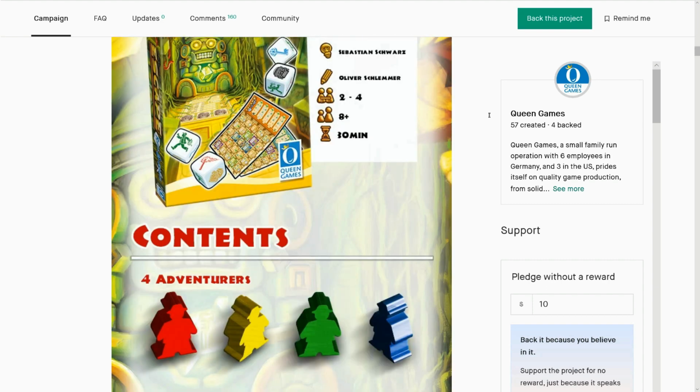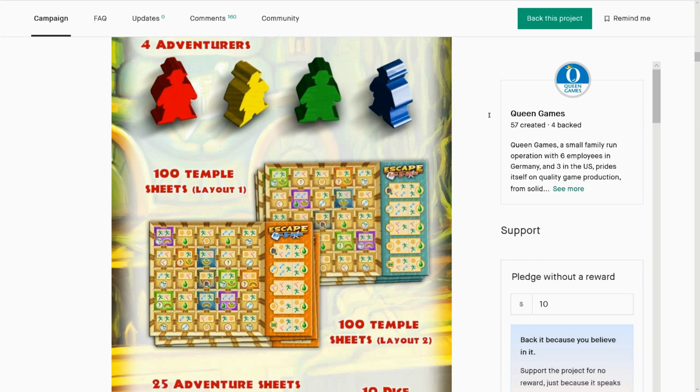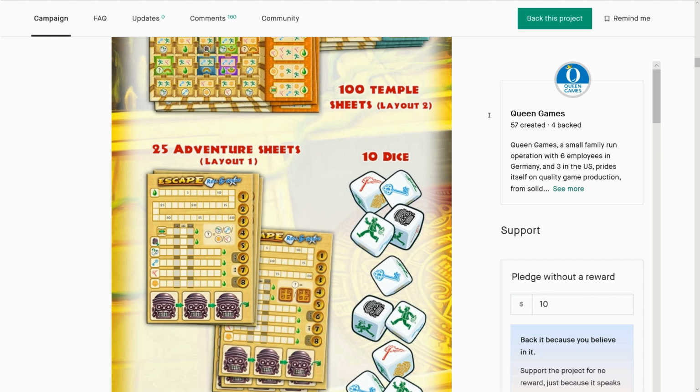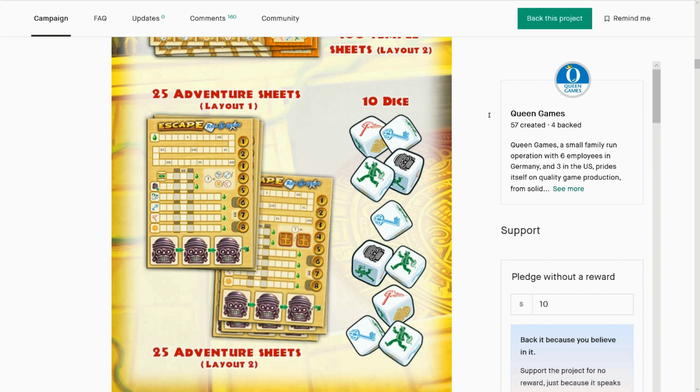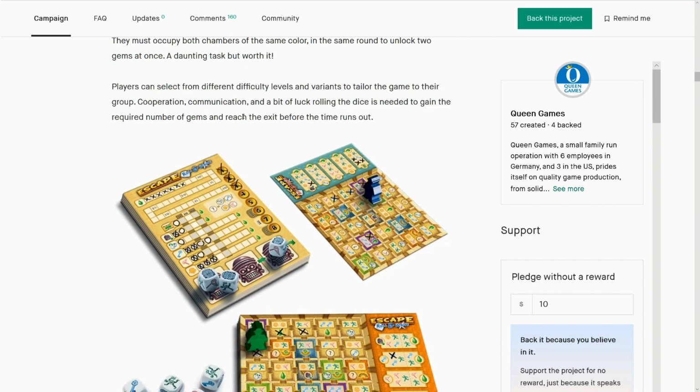It's like the board game on a piece of paper. It's like a travel version of Escape, is what it is. Here, it's a retail game, isn't it? But this has got more meat on the bone than any roll and write that I've seen come out of nowhere, and it looks phenomenal as a roll and write.